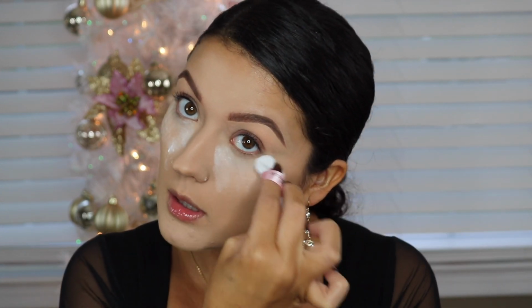So now I'm going to go in with this huge powder. I did get the translucent shade. This actually is going to be going in my kit, I think, as long as I like it. It's just your traditional white loose powder. And I'm going to take this little powder puff and apply the powder like that. And I'm just going to apply it underneath my eyes and kind of bake a little bit. I'm going to apply it on my chin, down my nose, and in the center of my forehead.